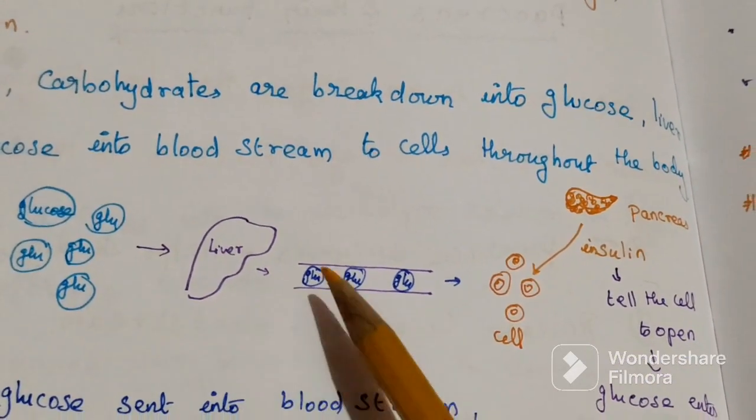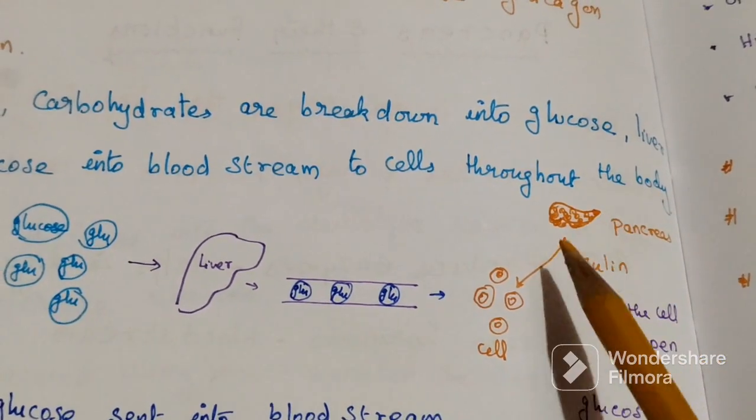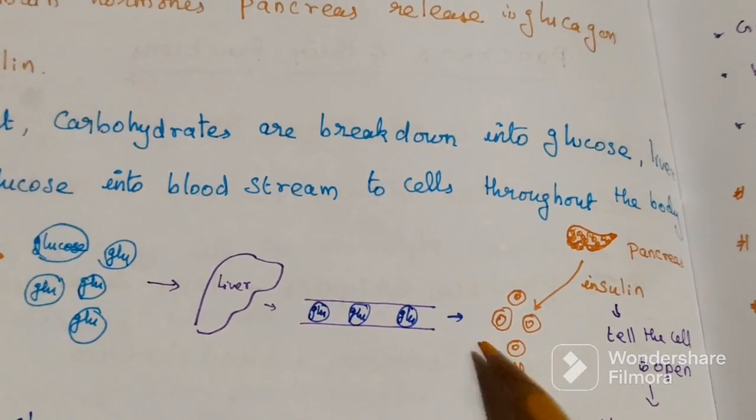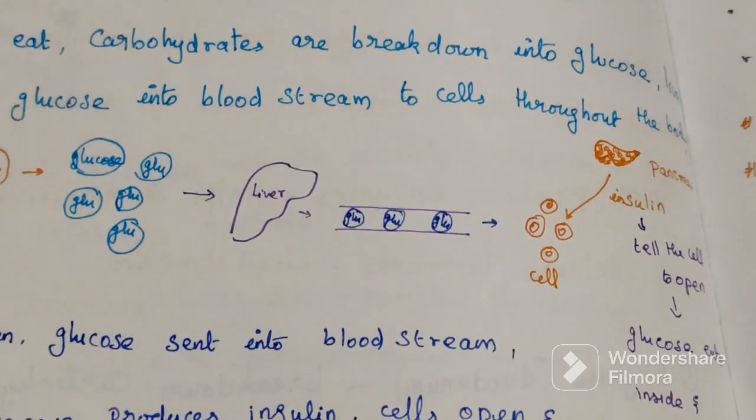When glucose is sent into the bloodstream, the pancreas releases insulin, then the cell will open, then glucose will enter inside the cell, used as energy for us.